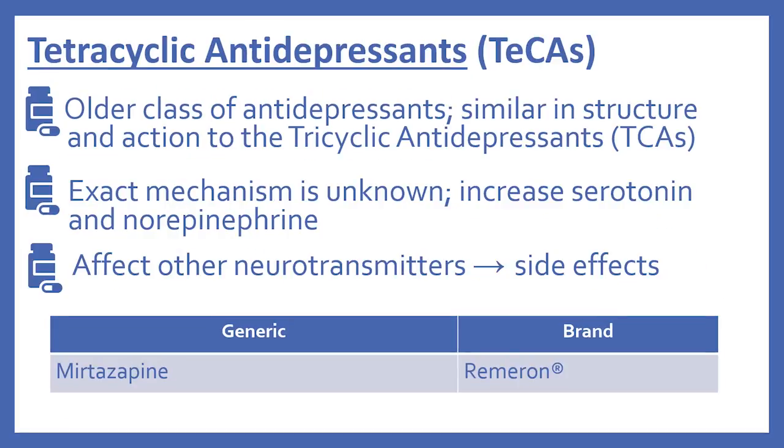Next are the tetracyclic antidepressants. This is also an older class of antidepressants, similar in structure and action to the tricyclic antidepressants. Their exact mechanism is unknown, but what is known is that they increase serotonin and norepinephrine. And like the tricyclic antidepressants, the tetracyclic antidepressants affect other neurotransmitters, which leads to side effects. And in the top 200, there's mirtazapine, brand name is Remeron.